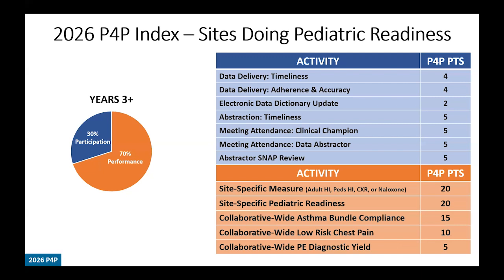But for our year three sites, we're going to do 15 points on asthma bundle compliance. So 15 on asthma, 10 on chest pain, 5 on PE diagnostic yield. So this is for sites that are doing pediatric readiness.